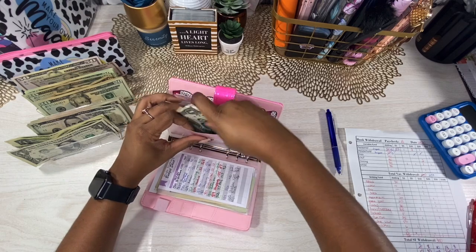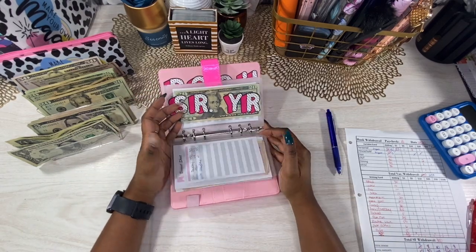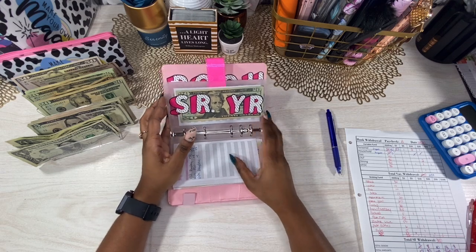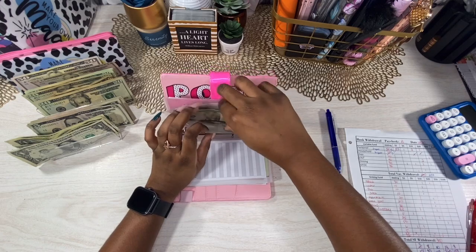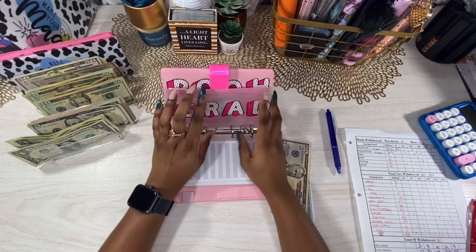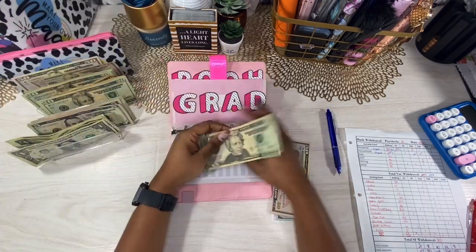I'm trying to keep them as even as I can, if I can. I mean, it really doesn't matter. All right, school, and then what other envelope? Her graduation envelope is getting $20. So graduation is about 3.5 years away, but we are saving for that. $20.